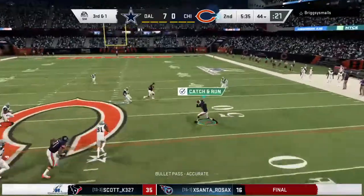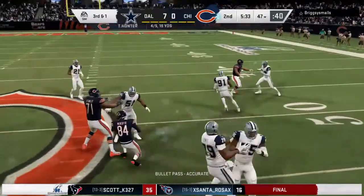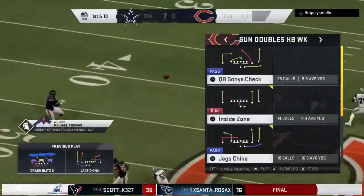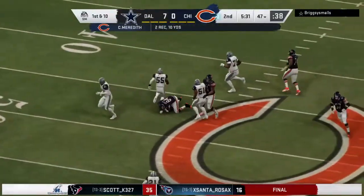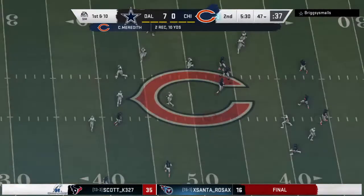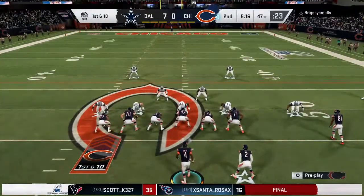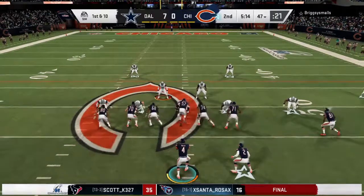From the gun, Hunter. That's complete to Meredith. And that one was a lot of fun right there because that was the game within the game. 3rd and short, blitz was on. What's the key for the quarterback? Get out of your hands in a hurry. And that was a quick little completion. Got the job done for a 1st down.